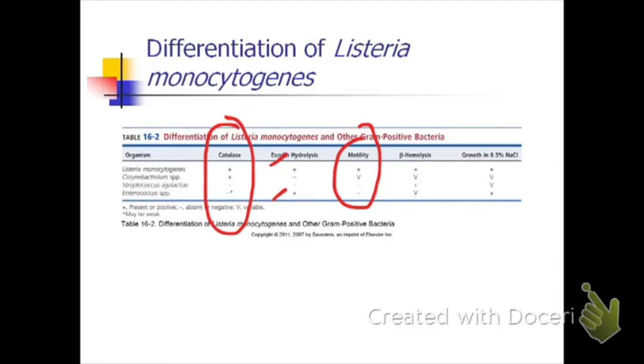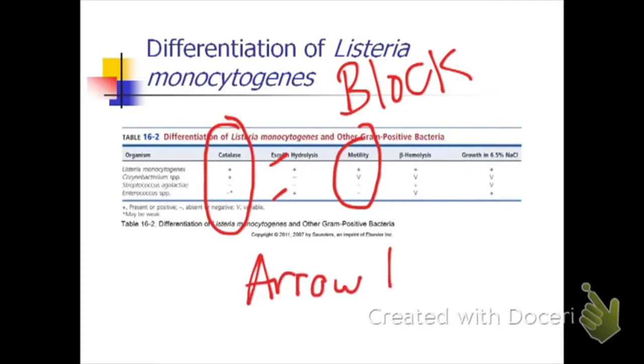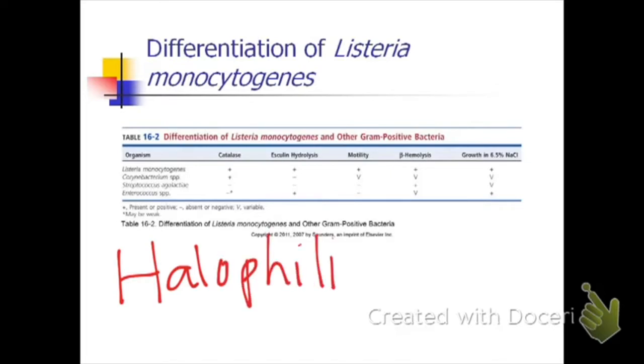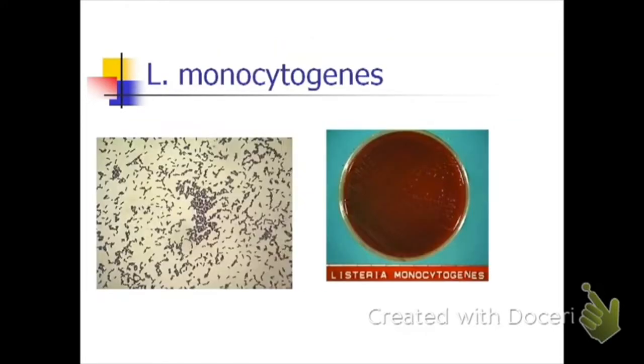But remember, Listeria monocytogenes would produce the block hemolysis, while Streptococcus agalactiae, or the group B Streptococci, will produce the arrowhead hemolysis. Listeria would be capable of growing in the presence of 6.5% sodium chloride. So that makes them what? That makes them halophilic. I forgot for a while. Halophilic, or halotolerant. Okay, halotolerant because it's just 6.5%.